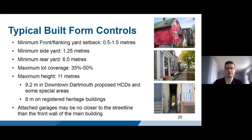Maximum height in the ER zone is typically 11 meters or 36 feet. Very slight increase of 1 foot from the current permitted height in much of the regional center. It's usually 35 feet. 9.2 meter maximum height in downtown Dartmouth, proposed heritage conservation districts, and some special areas, and that's to reflect some places in downtown Dartmouth that currently have a maximum height of 9.2 meters already. So we're maintaining that through the draft proposal. 8 meters on registered heritage buildings, and that is to discourage the demolition of those registered properties by placing the low height permission on those properties in the established residential designation. And finally, attached garages may be no closer to the street line than the front wall of the main building, and the intent there is just to primarily feature the house structure from the street and not the garage. Slide 21, please.